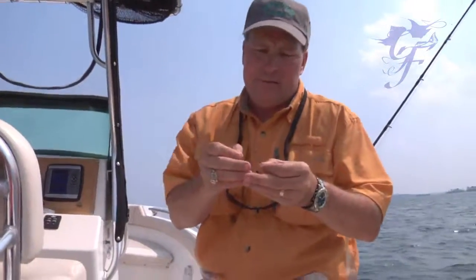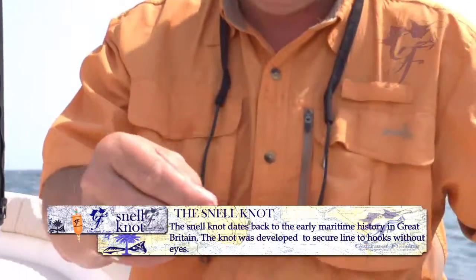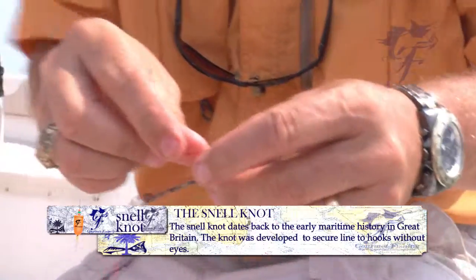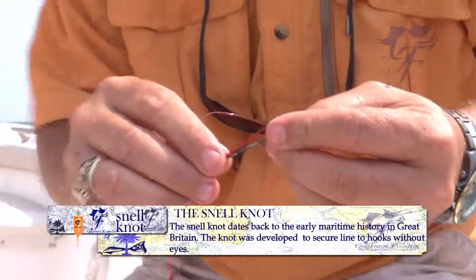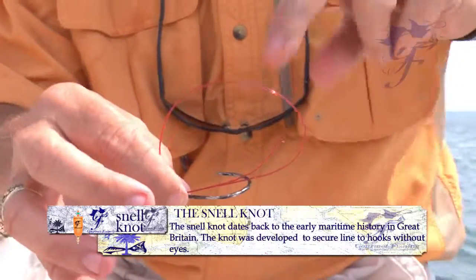My rig of choice for cobia: Gamakatsu 7/0 circle hook, 50-pound leader, and I like to snell my hooks to the line. So I'm going to show you how to do that right now. We can take our line, insert it through the eye, make a large loop, lay the tag end down the shank, and I will pinch the eye with the line like this.